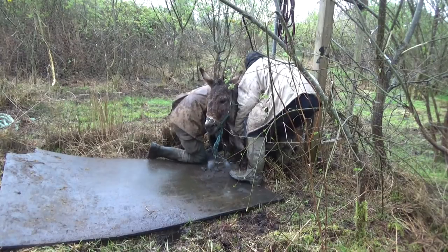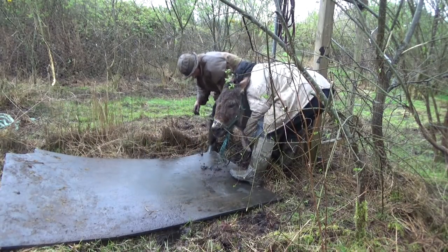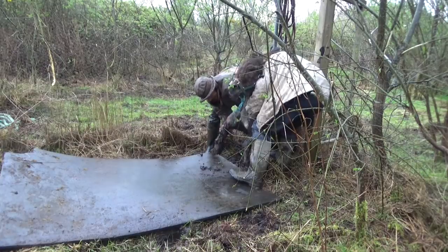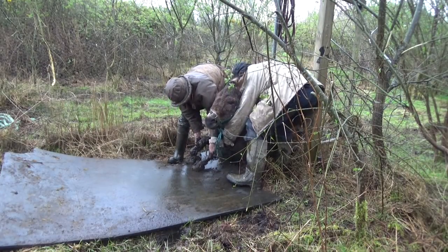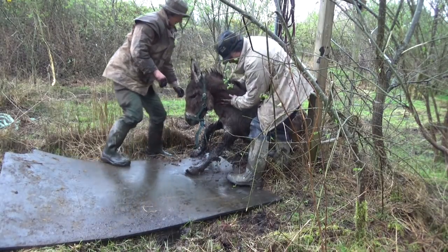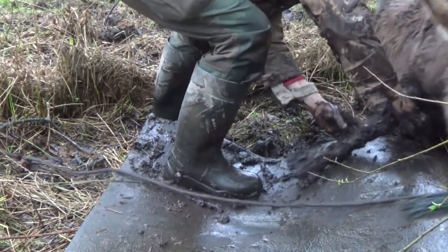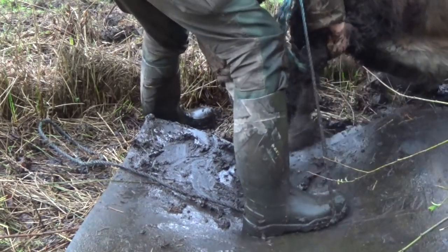The aim was to get her front feet up onto the rubber mat, which we did with a bit of huffing and puffing. She's much heavier than she looks. But her little hooves kept threatening to slip off the mat and back into the bog. And of course, Nell was exhausted and cold too, which didn't help. We think she'd probably been in there about 4 or 5 hours. Not sure really.